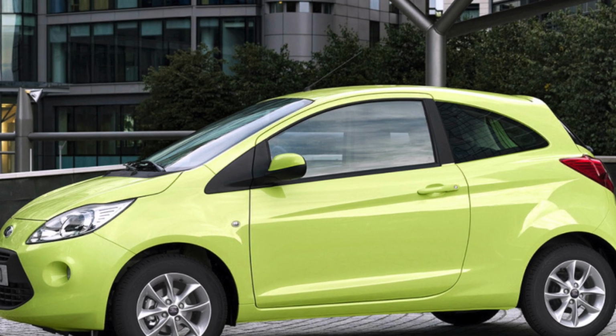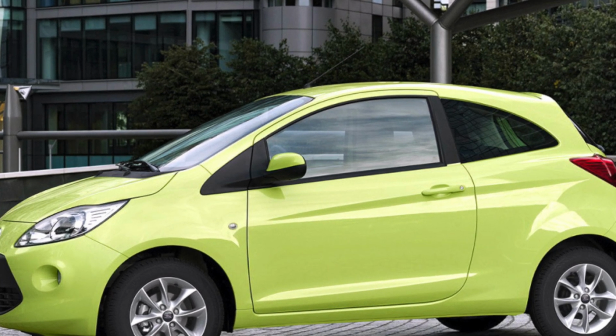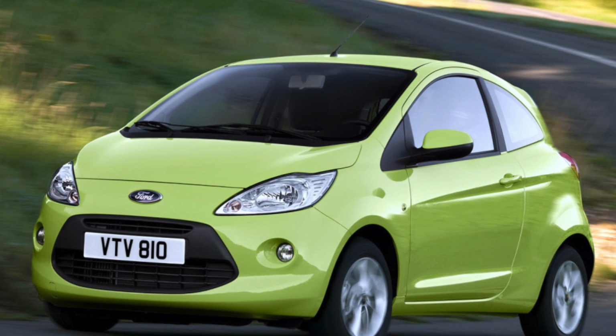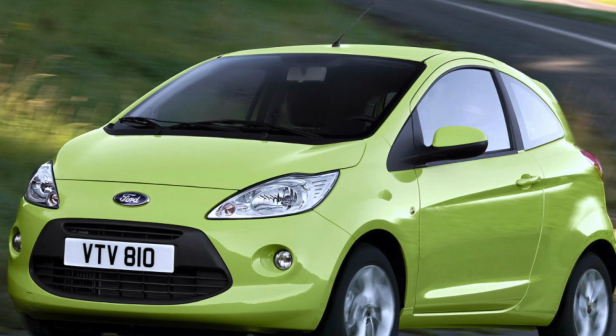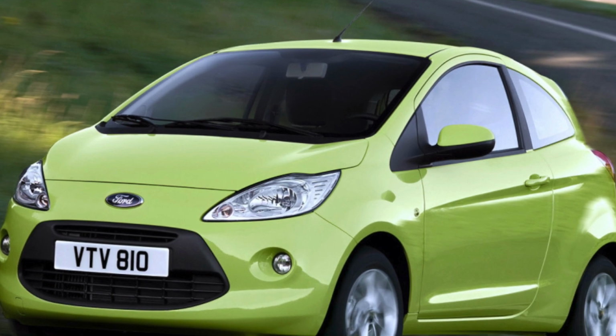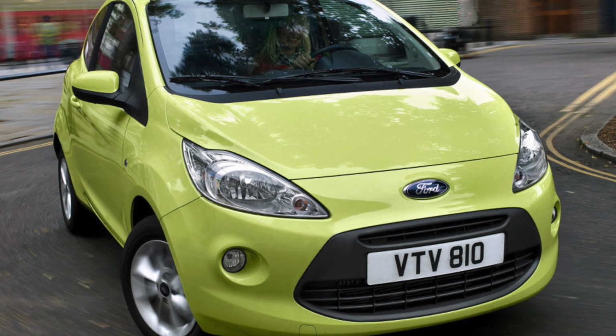You also wouldn't choose a Ka to transport larger rear passengers as space in the back is tight. Space up front is good, however, and the boot is large for a small car, only being hampered by a large load lip and lack of split folding bench on entry-level trims.